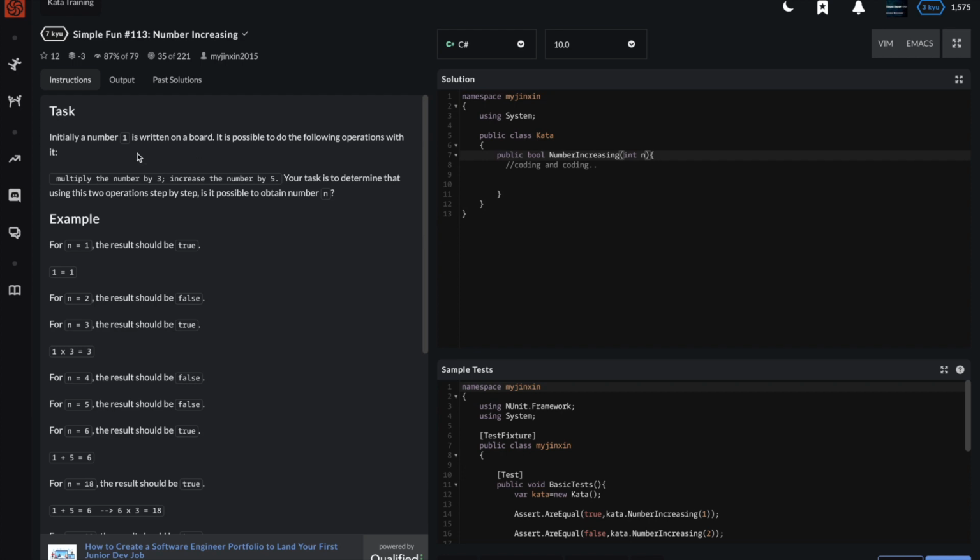So in other words, can you get from 1 to n using only the operations multiply by 3 or add 5? It could be all multiply by 3. It could be 5 of those and 3 add 5s. Any possible permutation, combination of that. And they have some examples here.